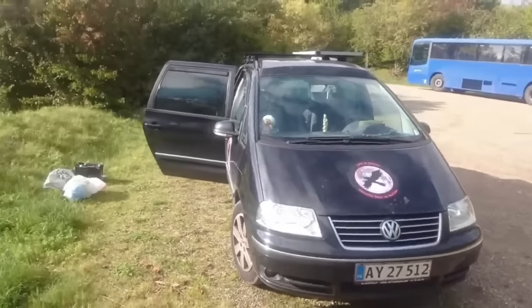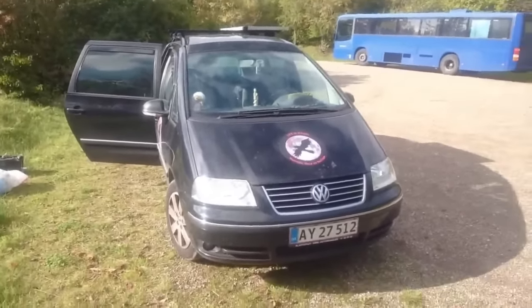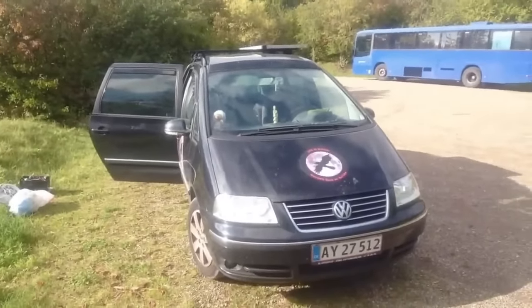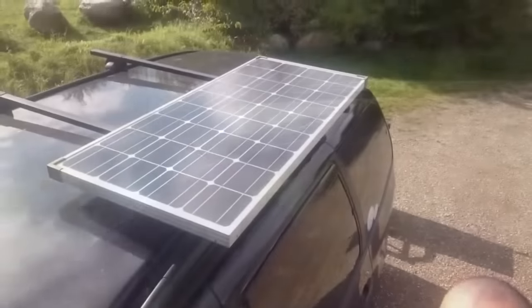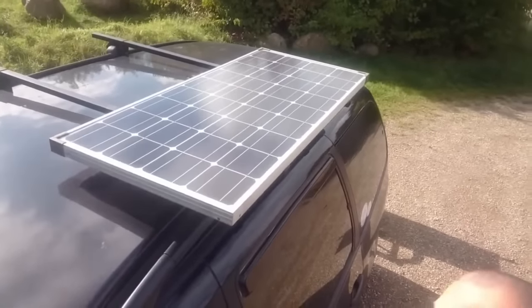Well, I'm in Denmark. You see, it's not a big car. It's just a small Volkswagen Caravan, or small. I don't think it's small, actually. I think it's just the size I wanted. Here, I got a 100 watt solar panel on the roof rack.